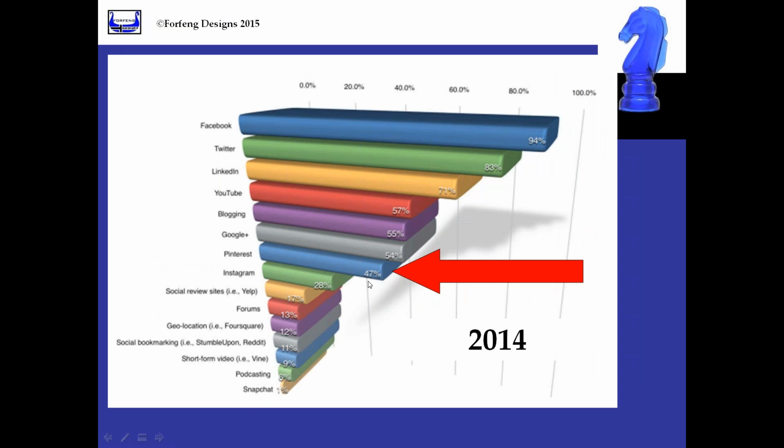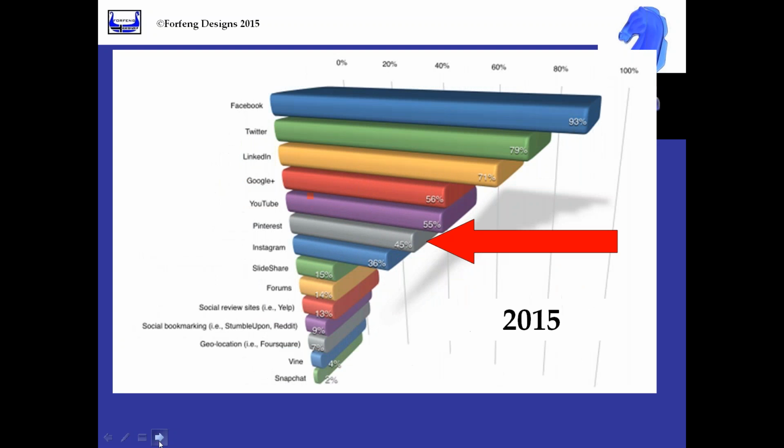Now, 2014, it went up to 47%, so it did grow last year. And this is a little bit interesting because this is 2015, and usage did drop a little bit for businesses. And this is just to keep in mind that's usage, it's not actual viewers. So that's just something to keep perspective-wise, and that 2% is not huge compared to some of the other social media platforms.